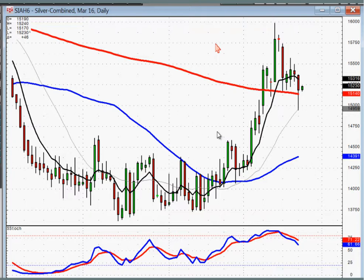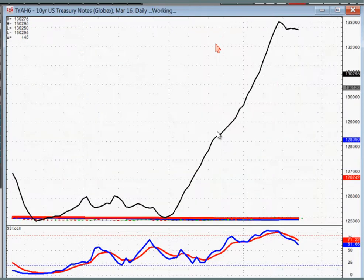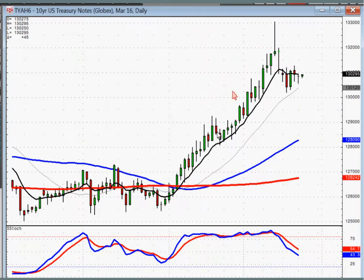Bond prices just have not been able to break out, but they're not pulling back. Another J-hook pattern potential setting up. So you could be buying the bond futures on positive trading. I'd look for a move above this level to be a buyer.